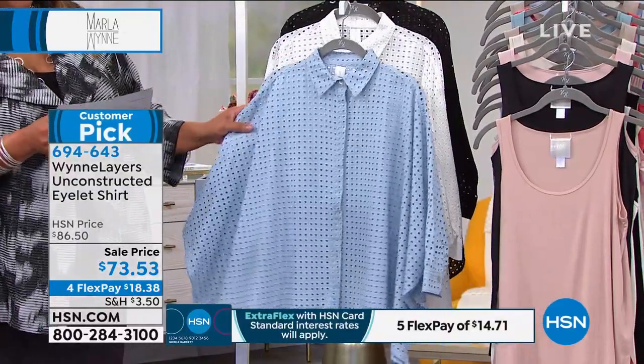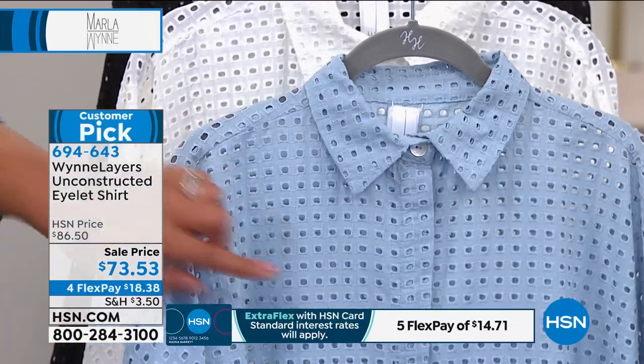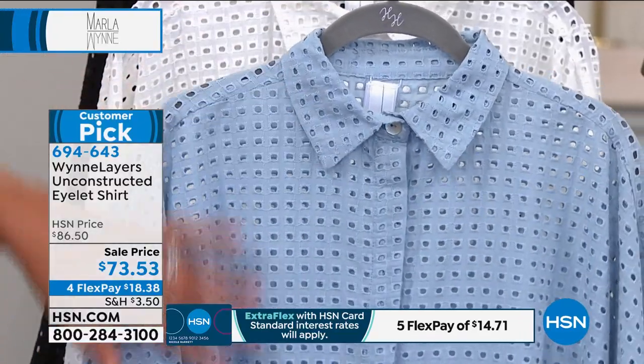It's adorable. So you guys, this is called the Unstructured Eyelet Shirt. So I love these little holes because it's still light and airy, but as we transition into fall, you just put it on a tank.